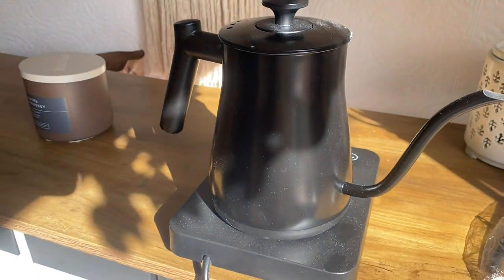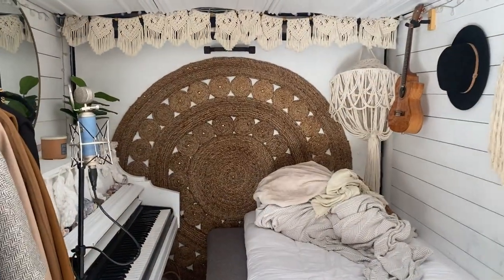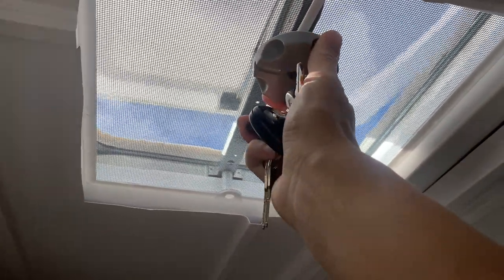I'm gonna get some coffee boiling with the Jackery. And then I'm gonna clean up the bedding and open up the back crack just for some extra light today. And it's supposed to be really nice out, so. Fresh air in here.